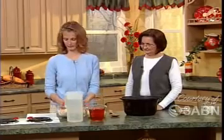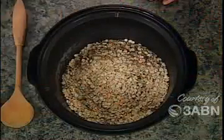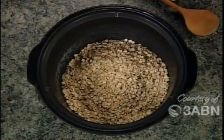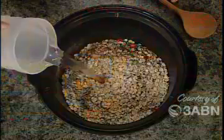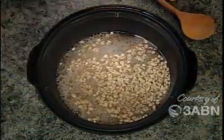We'll start with 4 cups of rolled oats. Now, oats break the rule of the 4-to-1 ratio for cooking grains. That rule really holds best for whole grains, the berries. But the 4 cups of rolled oats only require 7 cups of water. So we'll put our water in.